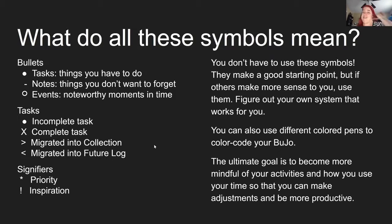So usually what I do instead of doing the bullets, I am definitely a checkbox person. I don't know why, but I just prefer that. It works better with my brain. So I usually for tasks, I'll have a checkbox. And then if it's incomplete, that checkbox is empty. If it's complete, I fill it in green. If I migrated it, then I'll put a little arrow in that checkbox and that kind of stuff. So I have a totally different system myself that I use.